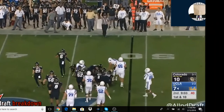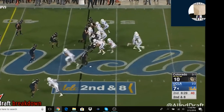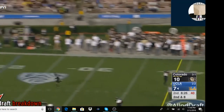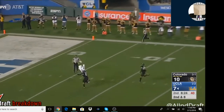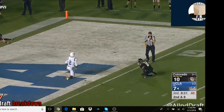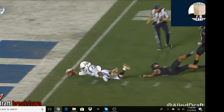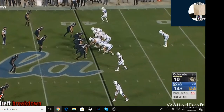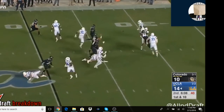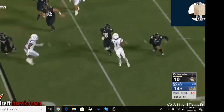Yeah, not sure I like him at nickel. Or safety. Since apparently they're playing the safety. Flea flicker. That was not incomplete. That's clearly a football move. Oh, did they seriously call it? No, it wasn't. They called it a touchdown. There's Gamboa who misses the tackle.